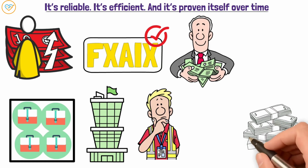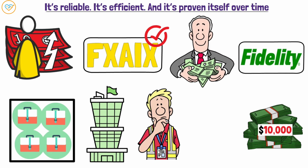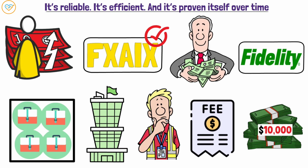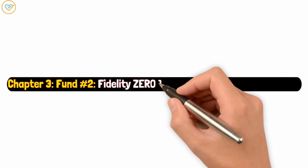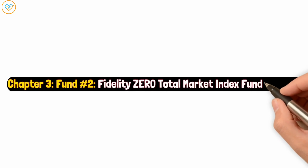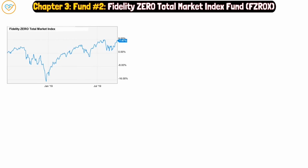Now, that's just 1/3 of our $10,000 split. Let's move on to the next Fidelity fund. And this one charges zero fees. Chapter 3, Fund number 2, Fidelity Zero Total Market Index Fund, or FZROX. Fidelity Zero Total Market Index Fund.